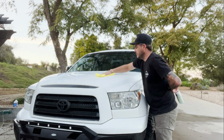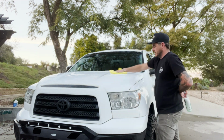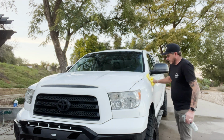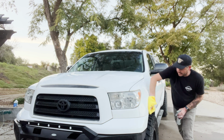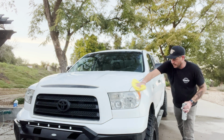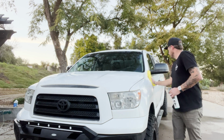Again, as soon as you start to do the buff, that's where it gets nice and slick. Again, not the slickest, but still very slick. And I like the sort of dumb nature of this product. It's just, you know, wipe it on, get coverage, and then buff it out. Make sure it's all good.